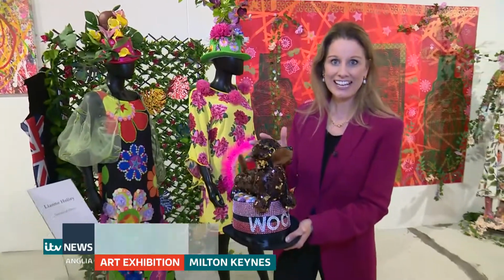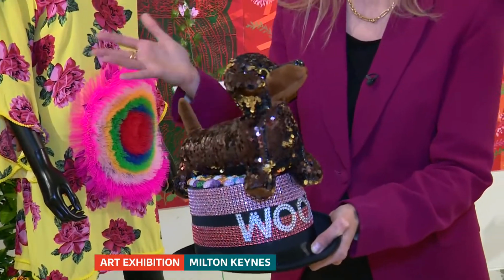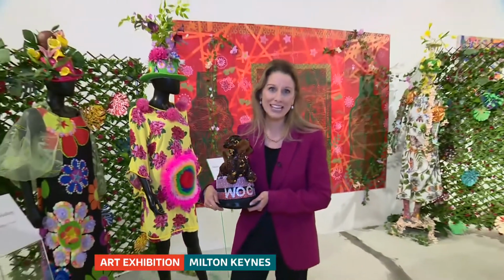There is a bit of everything here. We've got these beautiful prints. We've also got costumes inspired by nature. And look at this little guy. This is a sausage dog on top of a hat. And why not? Well, all of these creative designs have come from the team at Phoenix Rising MK. And I caught up with just a few of them a little bit earlier.